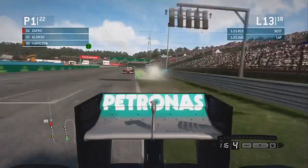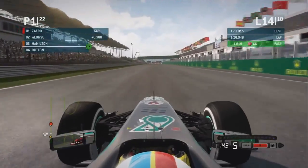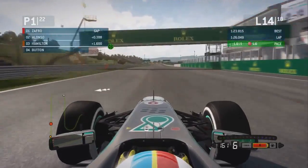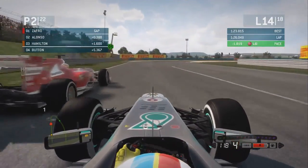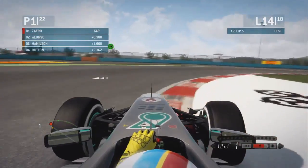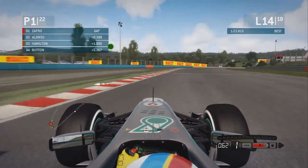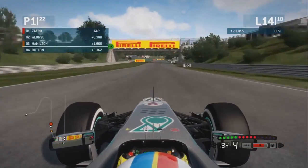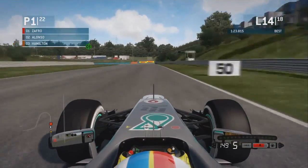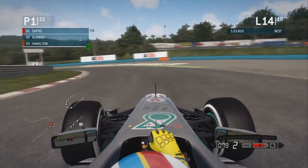Alonso, I'm going to have the arrest. No, what was that? The curb just completely took me off course. Oh, these curbs, these curbs, these curbs. Oops, I didn't actually mean to do that. My tyres were just not gripping too well, and I was sliding all over the place, so whoops, that was unfortunate.